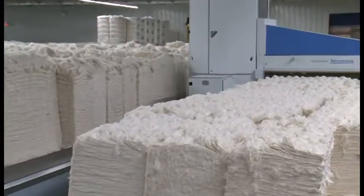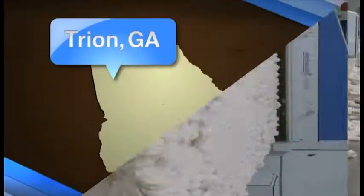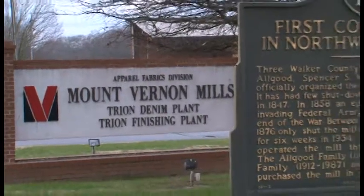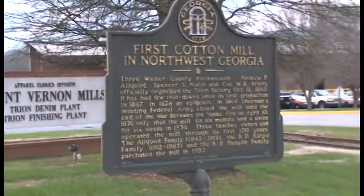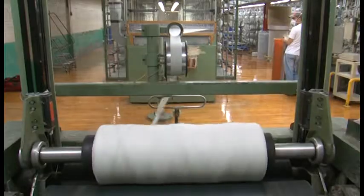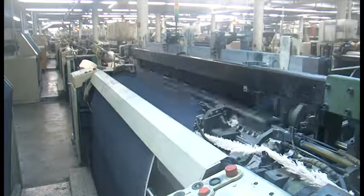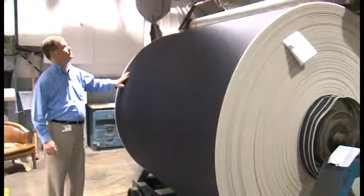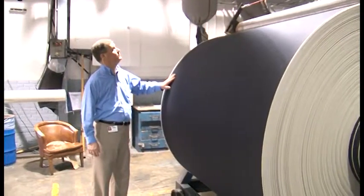What follows are just a few examples of the U.S. cotton textile industry today. In the town of Tryon in northwest Georgia, 160-year-old Mount Vernon Mills turns raw cotton into denim. 4,000 bales of cotton each week. The South Carolina-based company is ahead of its time. 20 years ago, it hired an executive whose sole job is to focus on the environment.